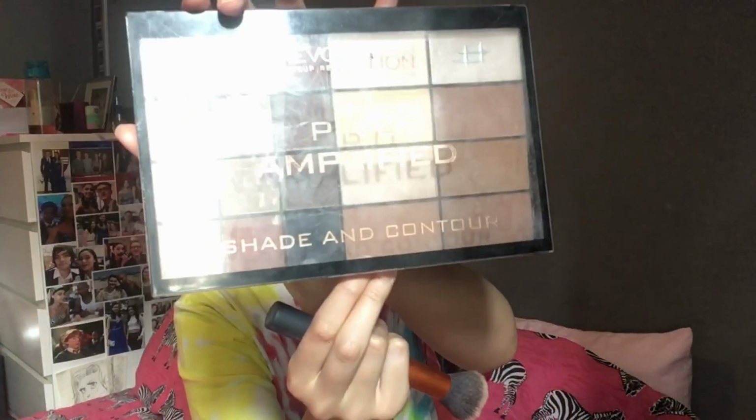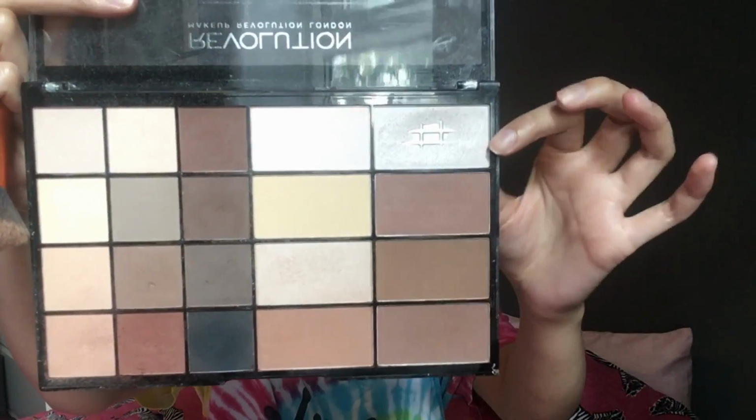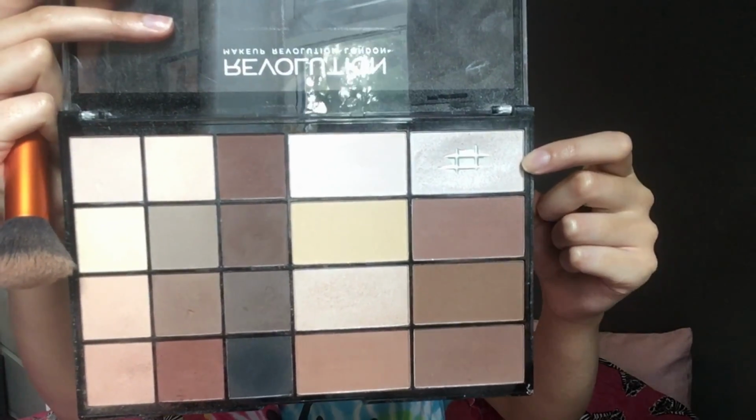I'm going to go in with the Makeup Revolution London Pro Amplified Shade and Contour Palette, and I'm going to go in with this colour here. This is the powder highlight that I usually use rather than the cream one that I just did use. This is just bringing out my spots even more.